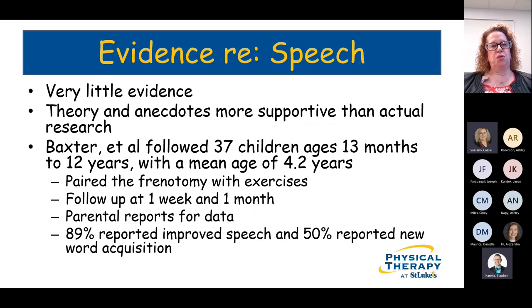So when we do a Google search, a PubMed search for evidence regarding speech and tongue tie, there's actually very little evidence. There's lots of theory and anecdotes. Certainly if we make sounds and we talk, we know that it's important to get our tongue through our mouth to make L's and N sounds, many of the TH and T sounds. One of my favorites is talking about the trilled R or rolled R sound.